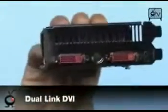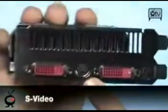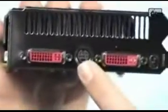Also, on the other end, you're going to notice those red DVIs are very, very cool looking, and that back is a little bit black. It's definitely very cool looking. It's like a shadow chrome back, so it's going to look real cool if you have a nice case. You have that S-Video in the middle right there. That's for your breakaway cable, which I will show you in a moment. That's a 7-pin S-Video cable.